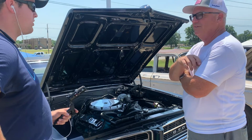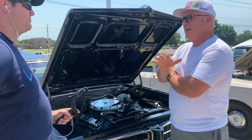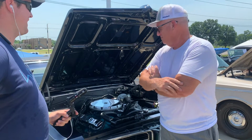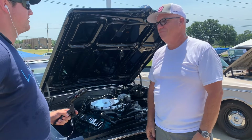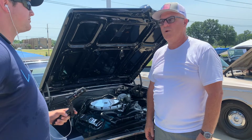Is this your only muscle car? This is my only muscle car. Now, we've kind of got the bug, so I don't know what's going to happen. We'll see. My wife is really interested now, so we may end up getting some kind of car for her. But anyway, it's a great way to meet people.